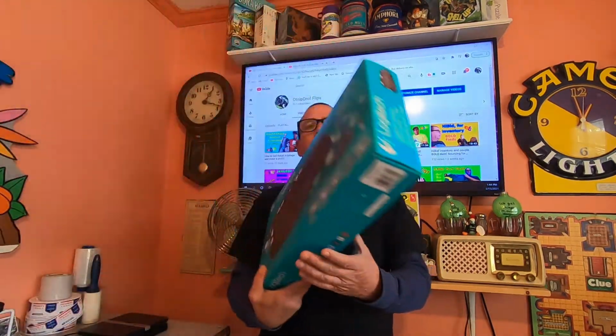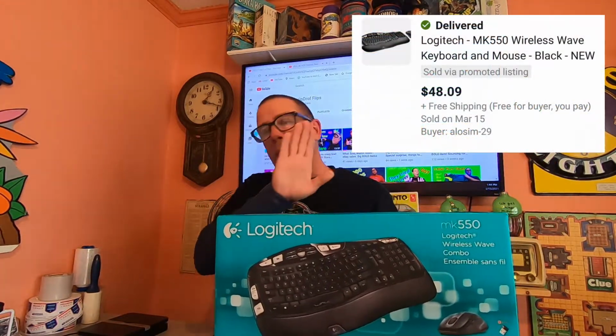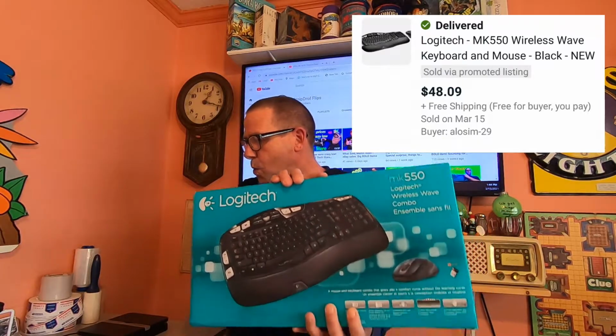Okay, we're now in the third week of March, and so far today, this is what sold. I've sold the other Logitech keyboard. There is a sold comp right up there. The buyer paid $48.09 and it did go free shipping.